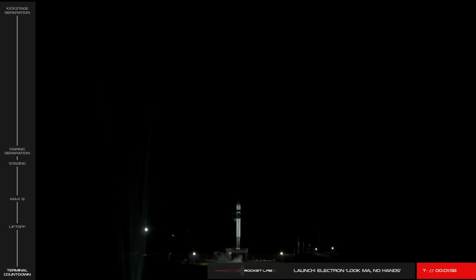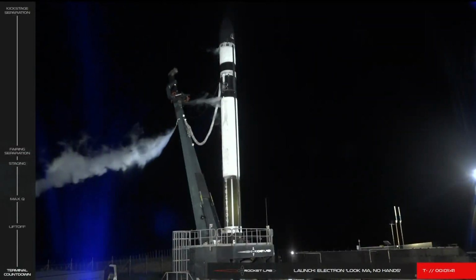Avionics flight on mission. Flight avionics. Please confirm all AV bats have been switched to internal power. Vehicle's on internal power. RCO flight. Go ahead. Avionics, please confirm stage power disabled on all three stages. Stage power disabled on all three stages. All stations, be advised, vehicle's now on internal power.